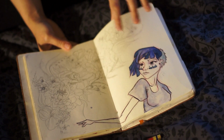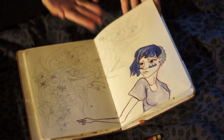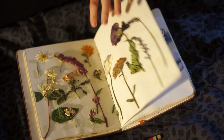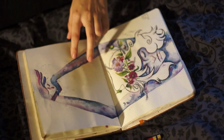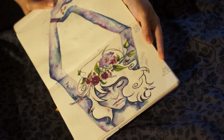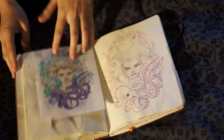So I did a tattoo design here, got real life examples, and with all the flowers here, I stuck some flowers in. Cute little story, had a little caterpillar stuck in here. I managed to set him free, it was all good. Here I do go back to my traditional art because I really liked this and I really wanted to finish it off. And so that was really nice.